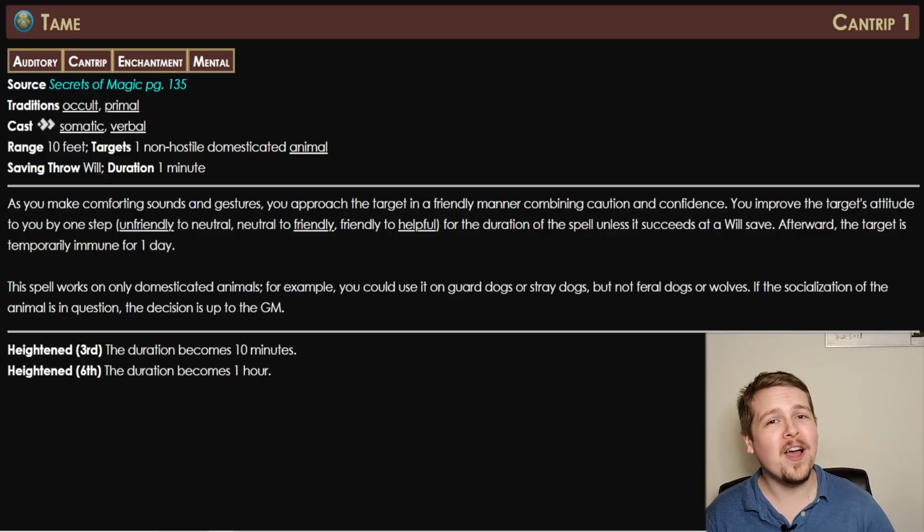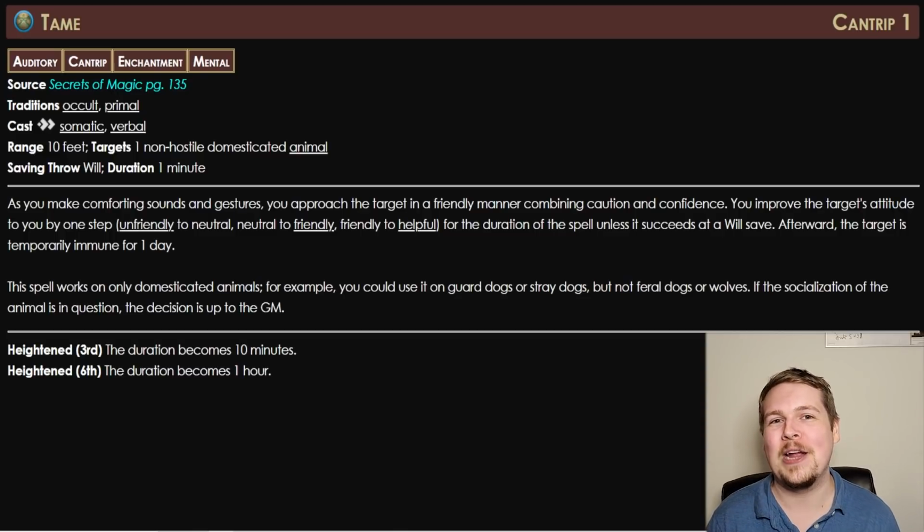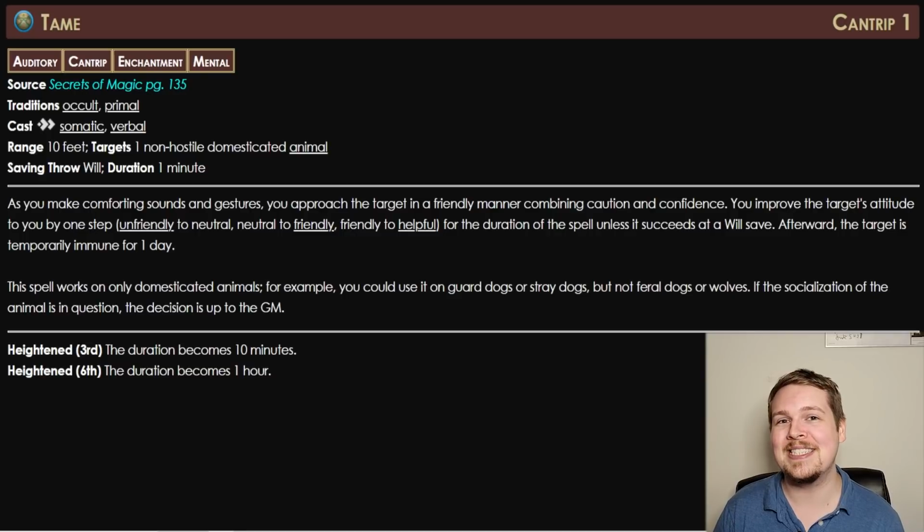This is fun, and honestly could be used really, really cruelly. If you become really good friends with an NPC's dog, you could just cast Tame on them, and then if they already really like you, they'll like you more, and you could probably just take their dog, and the dog would be okay with it. Until the spell wore off, of course, and then you'd just be stuck with a dog who kinda likes you.